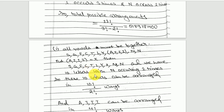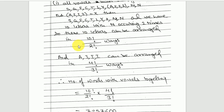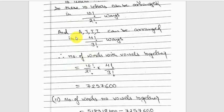So then the total possible arrangement for these 10 letters will be factorial 10 upon factorial 2. But here you can see that AIII, these will again arrange themselves. So AIII can be arranged in factorial 4 upon factorial 3, because altogether there are 4 letters and I is repeated 3 times. So factorial 4 upon factorial 3.